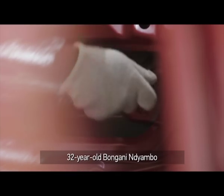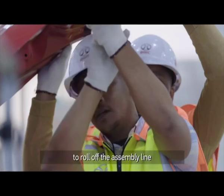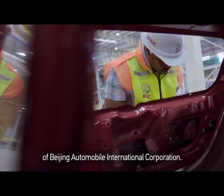32-year-old Bongani Ndiambo is installing lights on the first cars to roll off the assembly line in the South African plant of Beijing Automobile International Corporation.